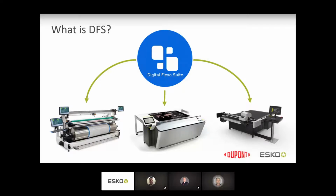I know that a lot of corrugated trade shops already use DFS. And for those, I would say you've figured it out. If I was a corrugated trade shop, I would say this is a must-have. This allows for a much more efficient, cleaner workflow, and reduces a lot of the manual mounting that happens. It makes your plates just look better, more professional. It's just an awesome solution for corrugated.